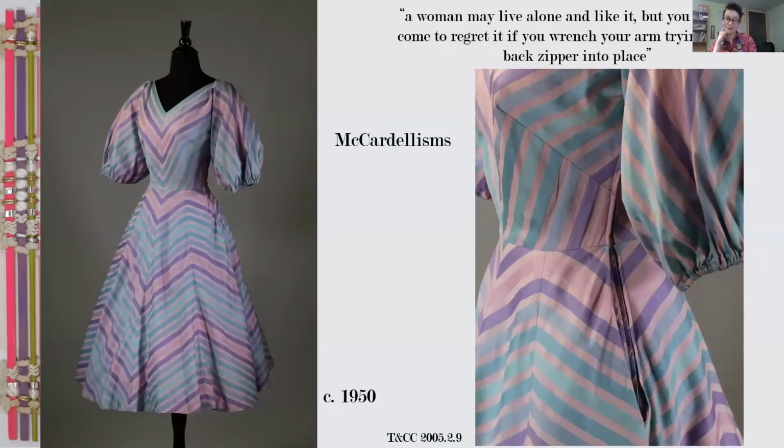Speaking of zippers, it's another one of those McCardellisms, specifically where she placed the zippers. If a garment designed by McCardell fastened with a zipper, it was always in the side seam, as seen in this dress. And she was thinking about the acrobatics that would have been necessary for a single woman zipping something at the center back.